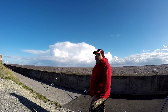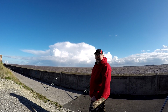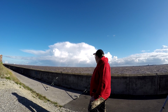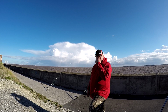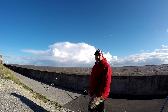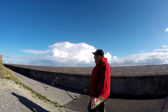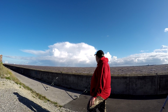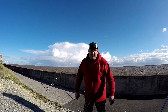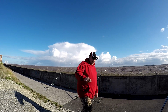I'm getting a few reports of a few codlings up and down the river, mainly on the other side. But yeah, just that one decent bite up to now. I've had to prop my rods up against the wall because the wind's horrendous. It's just whipping down here like an alleyway, and it keeps blowing the tripod over and I'll end up shattering the eyes on my rod. So I'll keep it running for a bit, see how we get on.